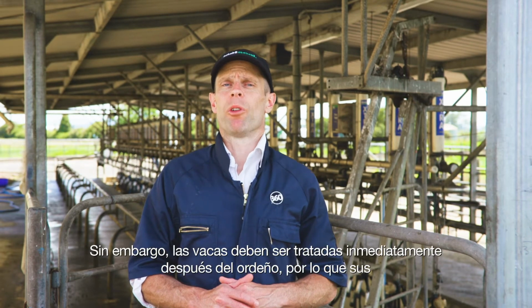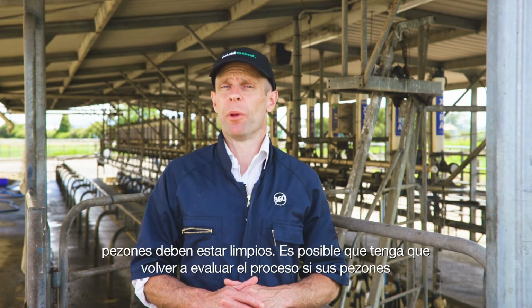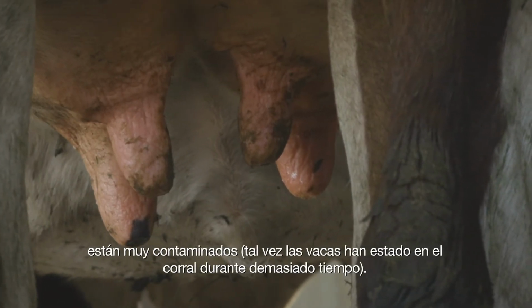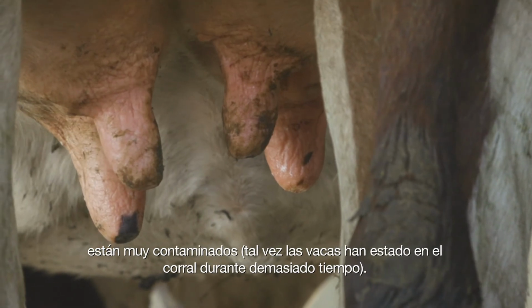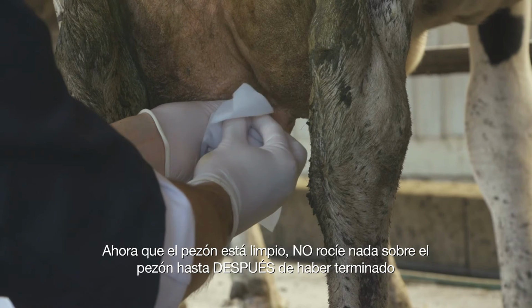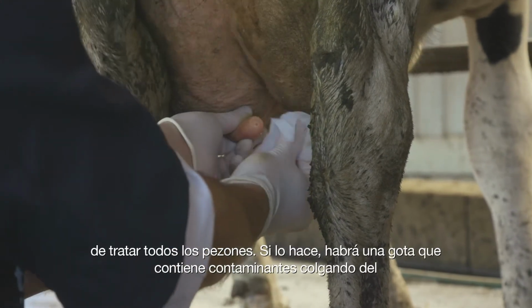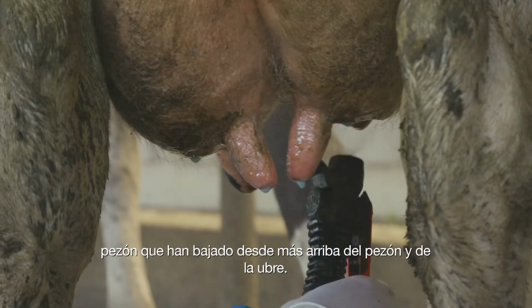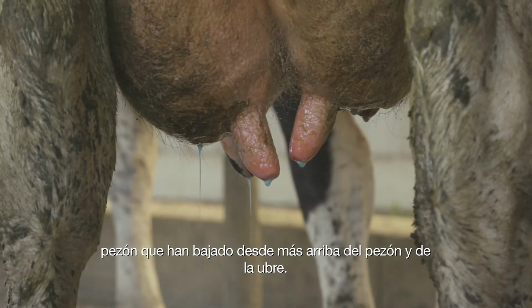However, cows should be treated straight after milking, so their teats should be clean. You may need to reassess the process if their teats are heavily contaminated. Perhaps the cows have been yarded for too long. Now that the teat is clean, do not spray anything onto the teat until after you have finished treating all teats. If you do, there will be a drop hanging off the teat containing contaminants that have run down from higher up the teat and udder.